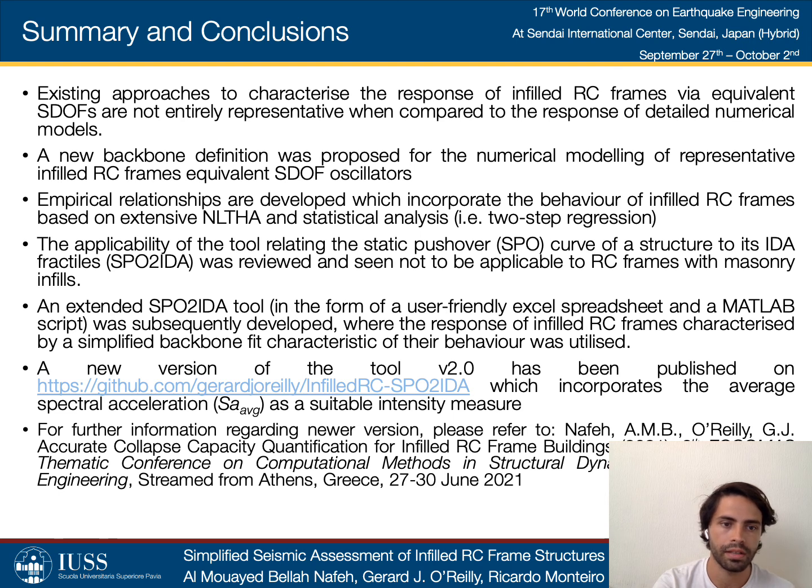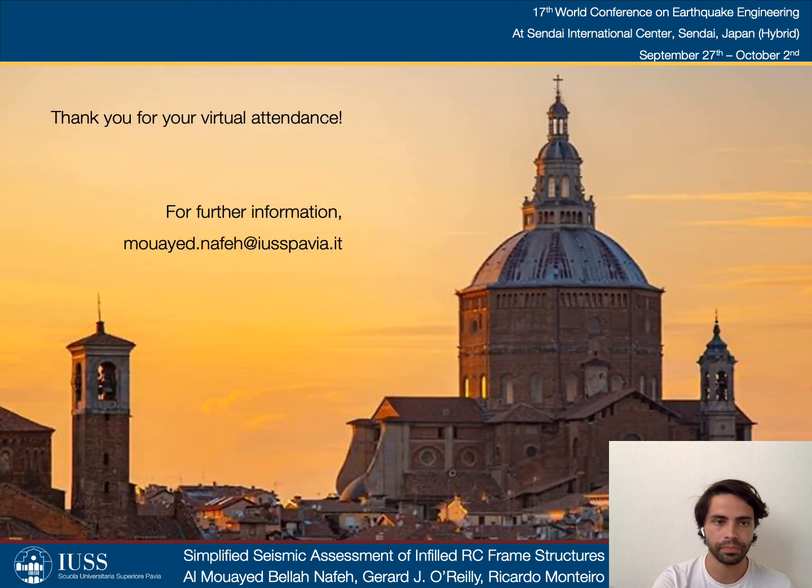Hence, an extended SPO2IM tool in the form of a user-friendly Excel spreadsheet and a MATLAB script was subsequently developed, with the response of infilled RC frames characterized by simplified backbone fit characteristics of their behavior. A new version of the tool has been published on the following link, which incorporates the average spectral acceleration as a suitable intensity measure. For further information regarding the updated tool, please refer to the following reference.